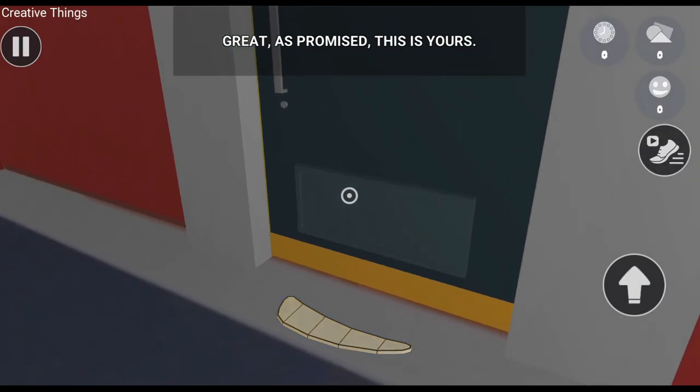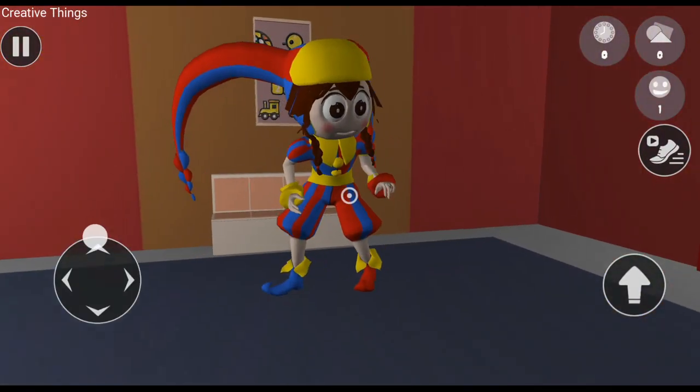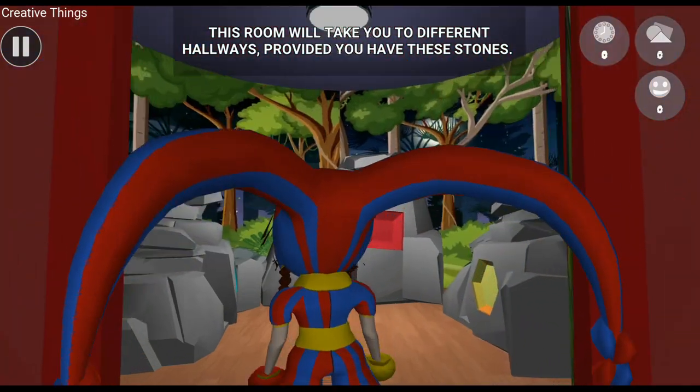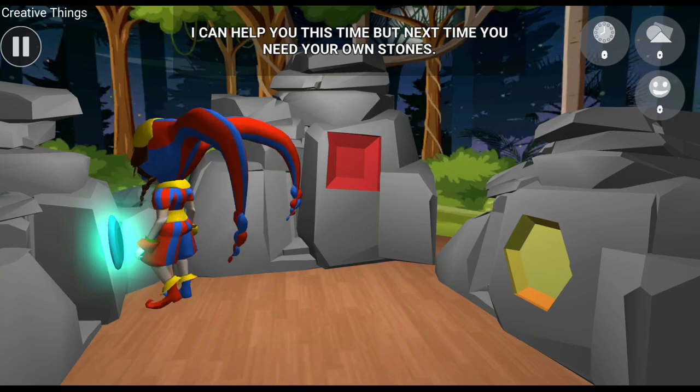This is yours. This room will take you to different hallways, provided you have these stones. I can help you this time, but next time you need your own stones.